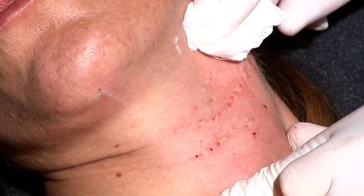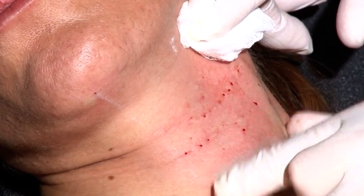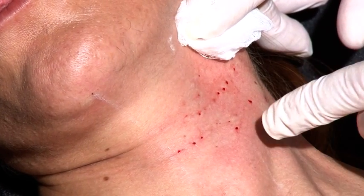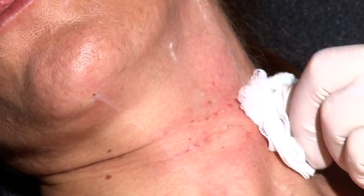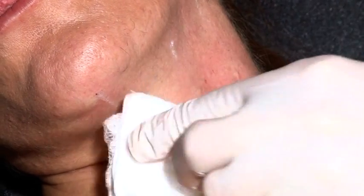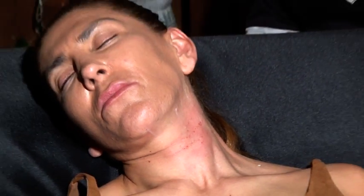If you would do this with any other product, you would be in trouble. You would probably have to hyaluronidase this away. But because this is Belotero Soft, I'm getting away with it, because it will even out, it will spread through the tissue, and it will be invisible in about 3 days. So that is the little magic of neck rejuvenation.